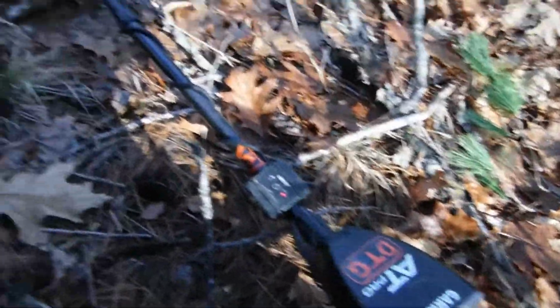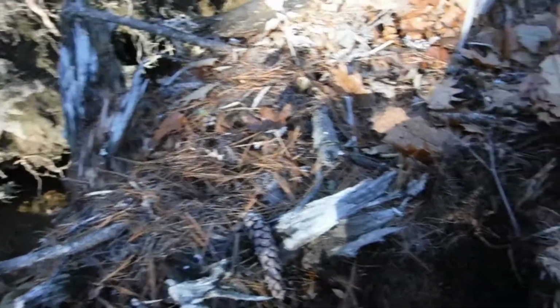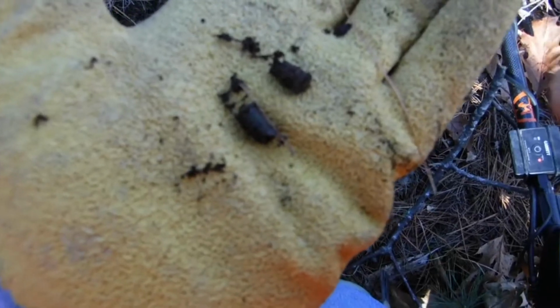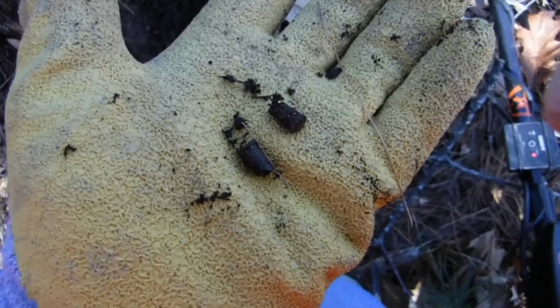Found another tree trunk. This one's pretty deep. And right in front of it, you can see here two more .22 shells. Now I'm going to check this out, see if I can find anything in there. Get back to you.